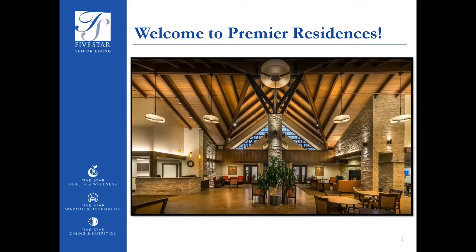And then this is our lobby from the back looking forward. A lot of spacious area, even though it's pretty open, it's still very warm. And you'll see a couple of our dining areas throughout this as well.